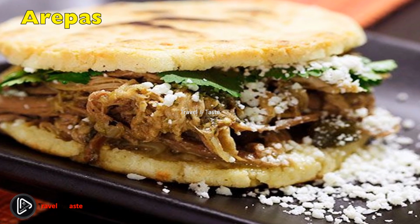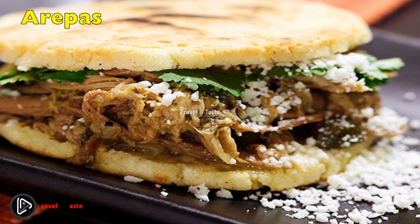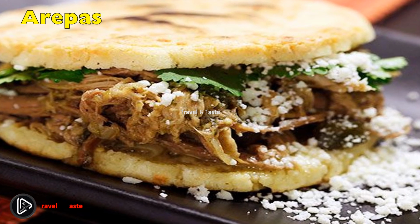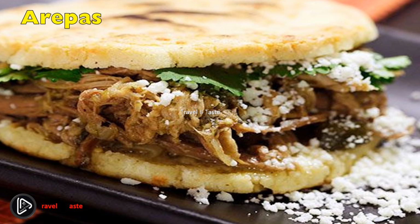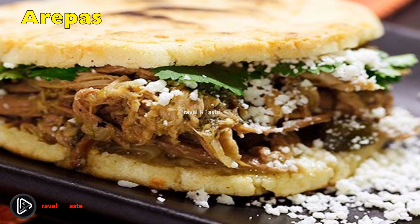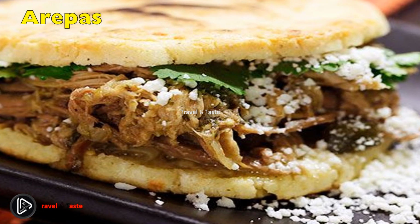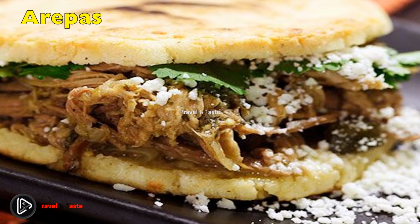The golden discs with a crispy, browned crust are commonly stuffed with a variety of ingredients, and the combinations are seemingly infinite, from beans, cheese, and avocado to shredded beef and onions. For a Venezuelan breakfast, arepas are traditionally paired with a cup of strong coffee and hot dipping chocolate.